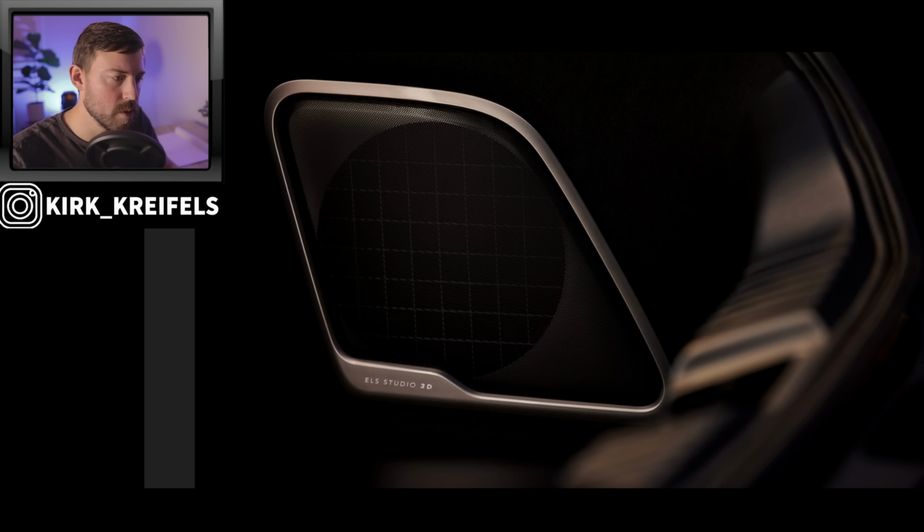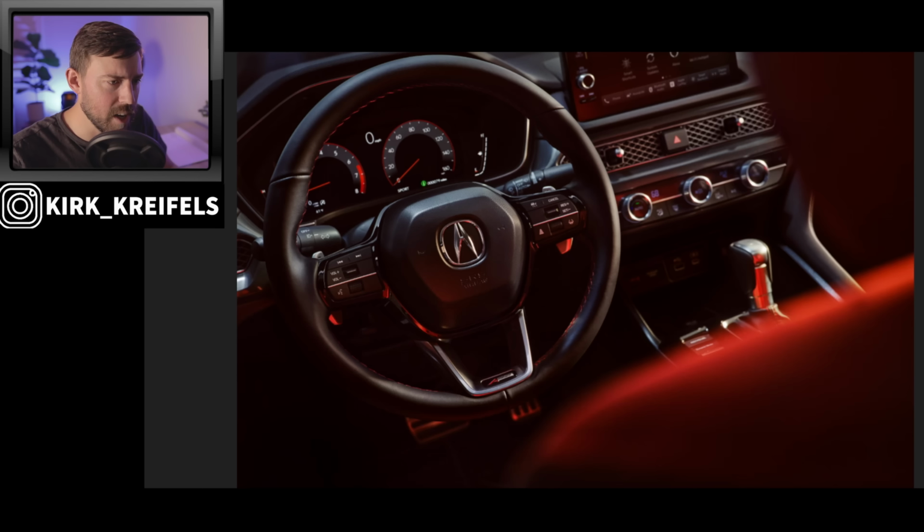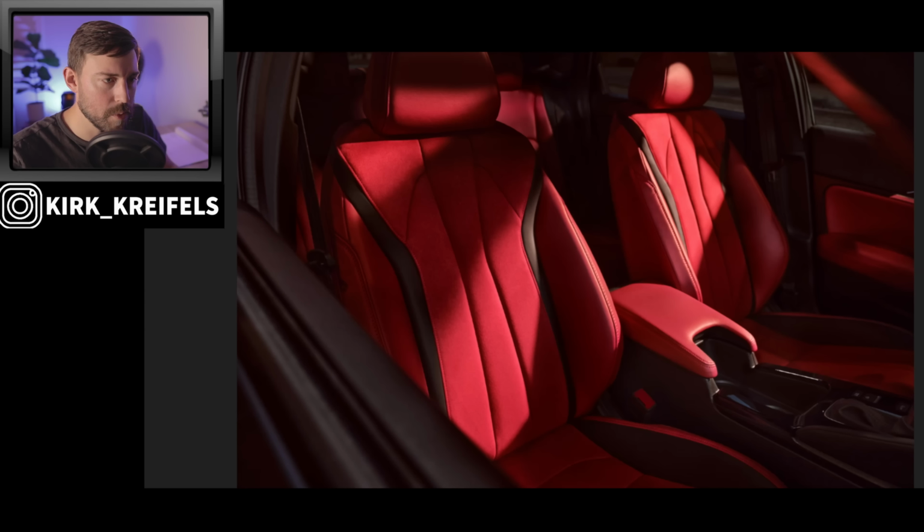ELS Studio Audio, which I cannot wait to test drive. I mean, like I said, I thought the Bose was pretty decent in the Si. I'm not an audiophile, I just like to crank some tunes from time to time. Some final images here. Just looking pretty solid. Here's the red interior, which is a lot of red.